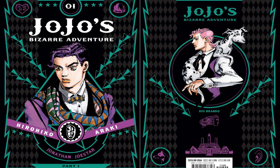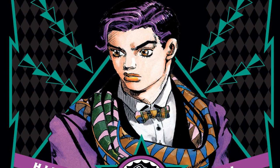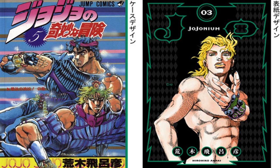Regardless, this is the mandatory and the only version where Phantom Blood is printed in English, so now you can read quotes such as, "The first person you kissed wasn't JoJo, it was me, Dio!" in the comfort of holding your book in your hands. The first volume of Phantom Blood contains 11 chapters. However, Phantom Blood was originally printed in 5 volumes, but the JoJonium release will be converted into 3 volumes, which will be released this year in 2015.